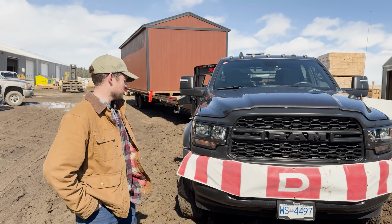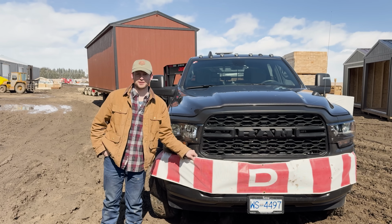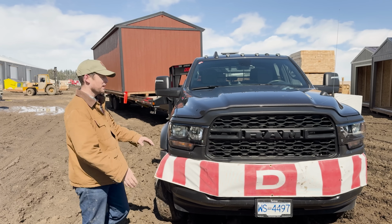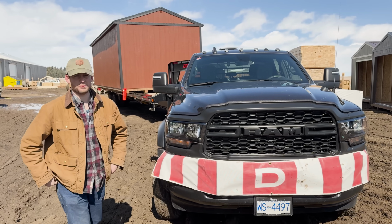Don't judge me too much on this first one. I know I've got to get a D sign on the headache rack, but we just got it, so we'll have to run with that. We are now loaded, and it's time to head back to Golden with this thing.